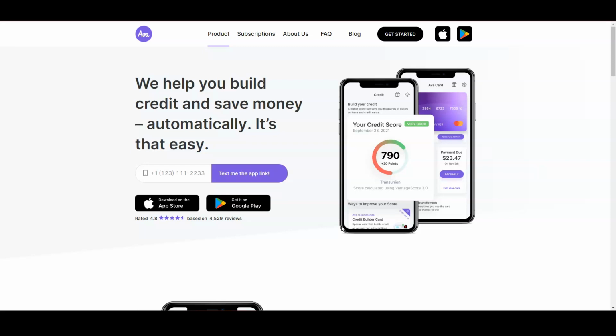And these report within 30 to 45 days. So that boost can happen within 30 to 60 days maximum. 60 days is like the maximum because they do report within that 30 to 45 day time frame. So by the new year, you could have a higher credit score with these 2 accounts reporting.